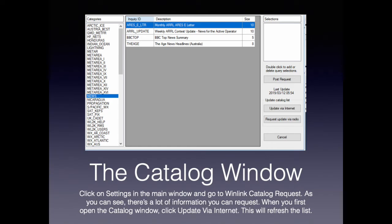I recommend doing it via the internet. It's a lot faster. Click Update via Internet, and within just a few moments you're good to go. What are catalog items? Catalog items are not tools, but news feeds, different types of information. Like you can look at weather data for different regions. Here, what I have selected is news. At the very top is the ARRL Air Race newsletter. Below that is the ARRL contest update, the BBC top news stories, and then that last one there I get on my phone all the time.